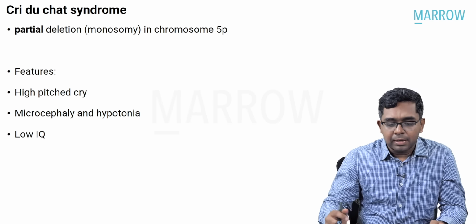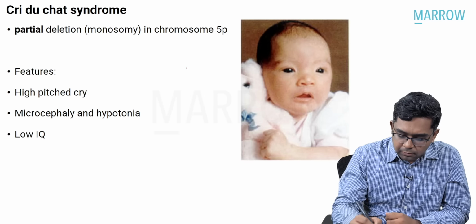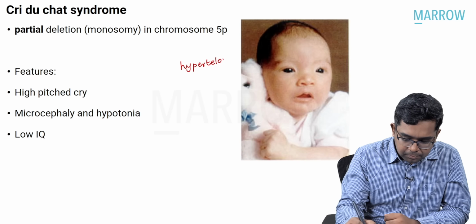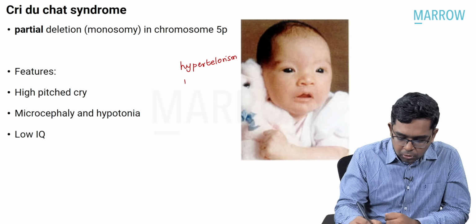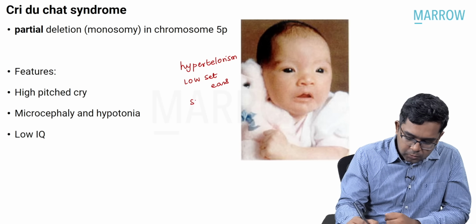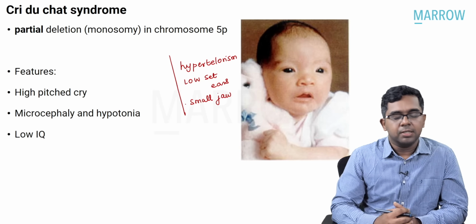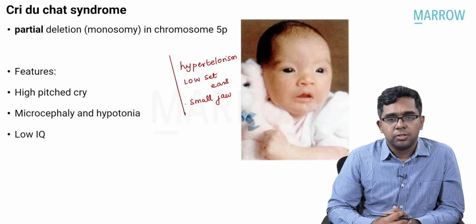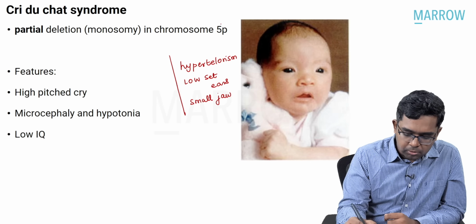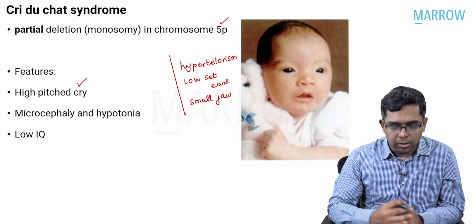There is also a characteristic set of abnormalities noted in the face, which include widely separated eyes, or hypertelorism, low set ears, as well as a small jaw. All these are characteristic facial abnormalities noted in a child with Cri-du-chat syndrome. But the commonly asked points you should remember are partial aneuploidy in chromosome 5p as well as the high-pitched or cat-like cry. Okay, right.